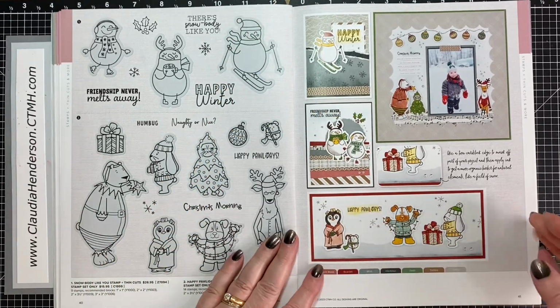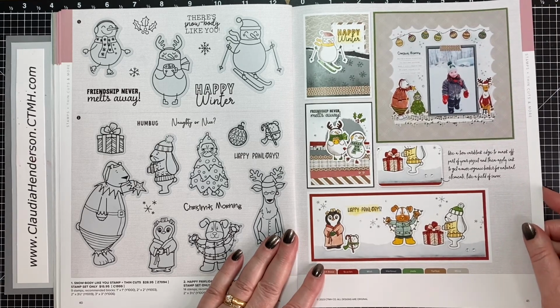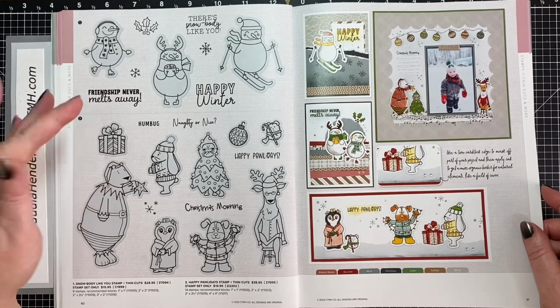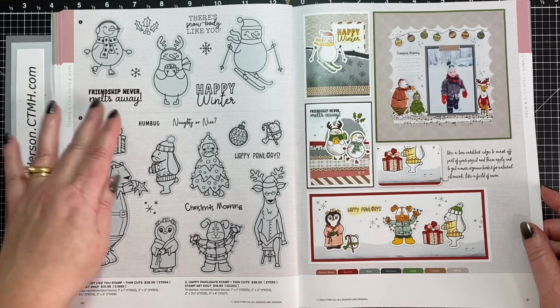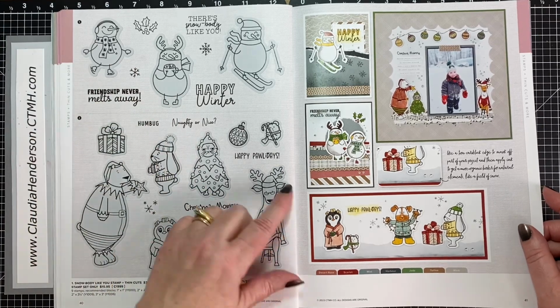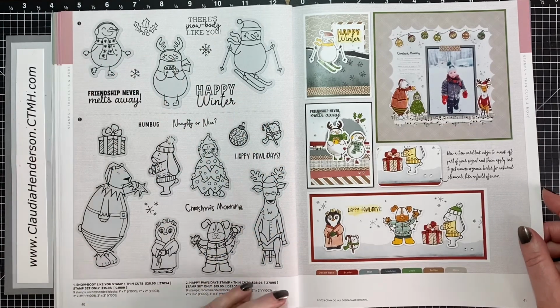Then we have some whimsical winter Christmas fun embellishments and or stamps that can be or are embellishments. So number 1 is the Snow Buddy Like You stamp set. So it's kind of cute, the snowman in different outfits. Friendship never melts away. There's nobody like you. Just a really happy winter theme.